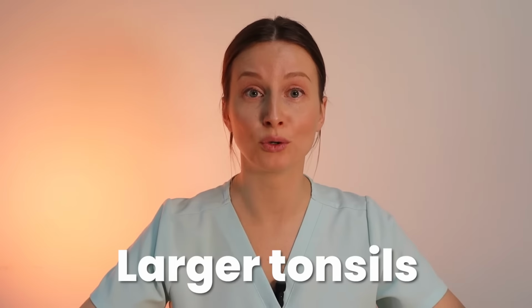And then if you just have larger tonsils in general, there's more room for folds and little nooks and crannies for stuff to get stuck in there. So larger tonsils, unfortunately, mean higher risk for tonsil stones to develop. Anyway, how do we prevent tonsil stones? Well, two things that worked for me. Number one, taking care of my sinus. I deal with a lot of postnasal drip and phlegm and congestion.